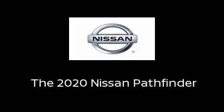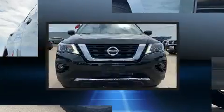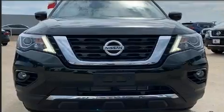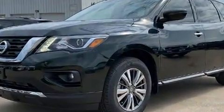Sensibility and practicality define the 2020 Nissan Pathfinder. Under the hood, you'll find a 6-cylinder engine with more than 270 horsepower. And for added security, dynamic stability control supplements the drivetrain.